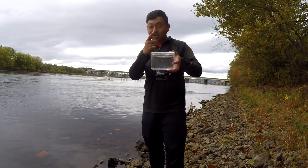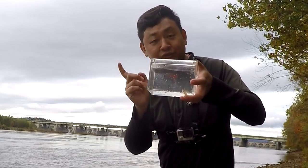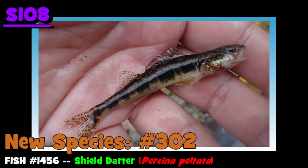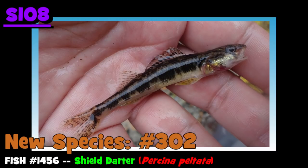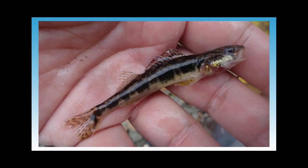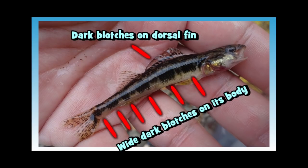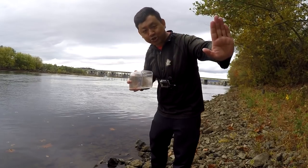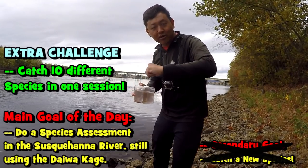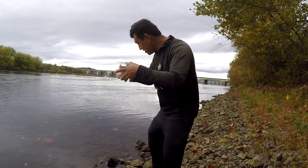And today, right here, Susquehanna drainage. This was a target species for me for this fishing trip. We got here the shield darter. New species, Percina peltata. Man, that is what's up, man. Look at the features on this fish, huh? We got the black right there on the dorsal fin. We got the markings on the side of its body. This is all signature of the shield darter. It's species 302 for me. I'm going to explain that in a little bit, okay? But for now, let me release this fish.